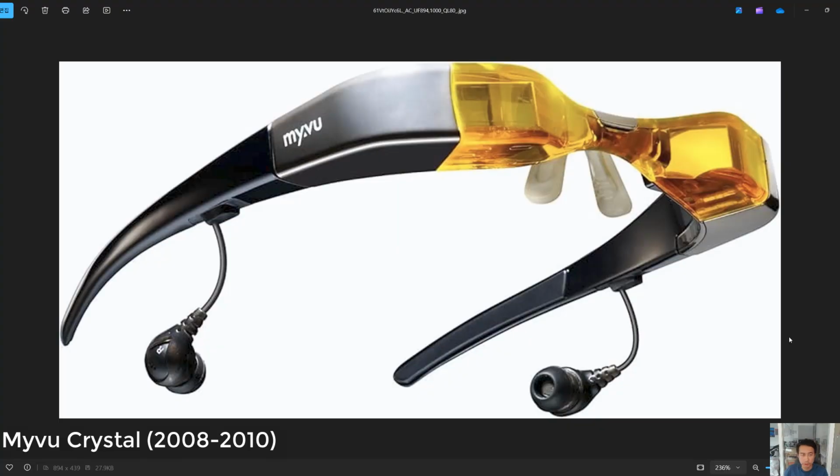All right, so my very first pair of HMDs or video glasses is the MyView Crystal back in 2008. You guys might be surprised. Even back in the 2000s, there were devices like this, and it was actually very impressive for the time. This was made by an American company that's now defunct, called MyView. They made several different models, and the Crystal one, I think, was the newest model at the time. I forget exactly what month I got this in, but it was definitely 2008 because I think that's when it was released.